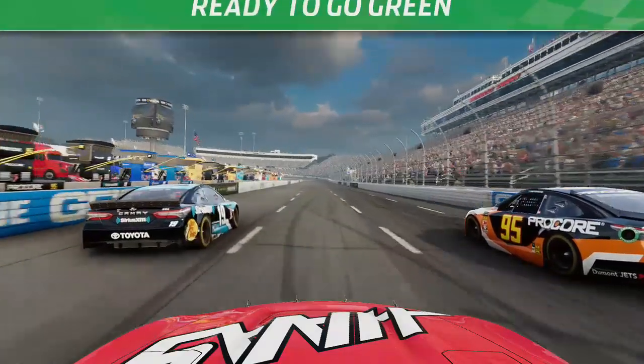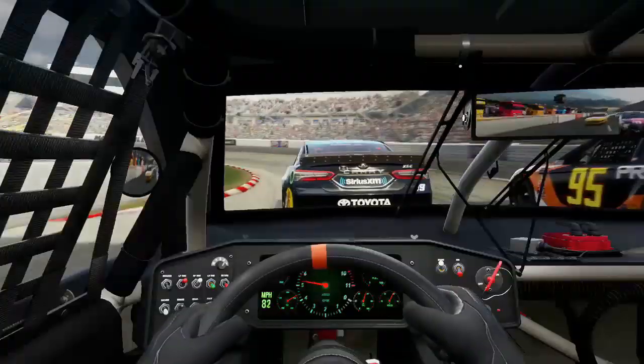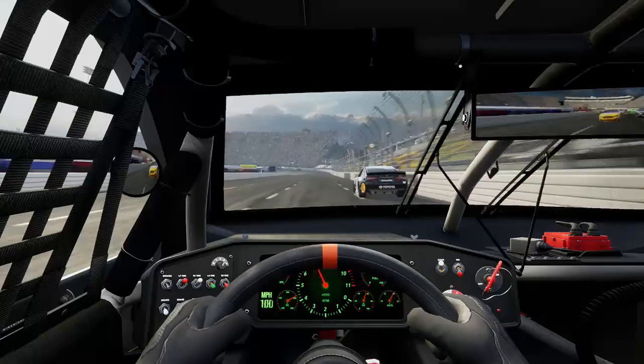We have an opportunity here to put the pressure on now Martin Truex Jr. maybe for the lead, if we play our cards correctly. Now as the green flag is back out, and once again we are underway here at Martinsville with less than 50 laps to go, as we go through turns 1 up the inside of the 95 of Matt De Benedetto, now as we exit turn 2 side by side down the back straightaway.